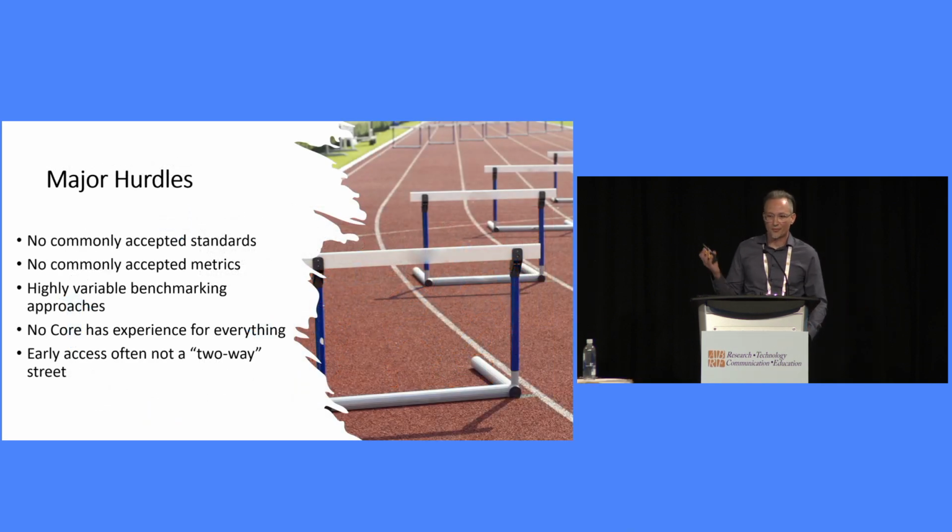Major hurdles: there are no commonly accepted standards. There are no commonly accepted metrics. You see FDR in one instrument and FDR in the other instrument, but the formula underneath is different, even though the word is the same. You see one benchmarking paper and another benchmarking paper, but the metrics are different. So it's very difficult, even for us, for the community to decide.